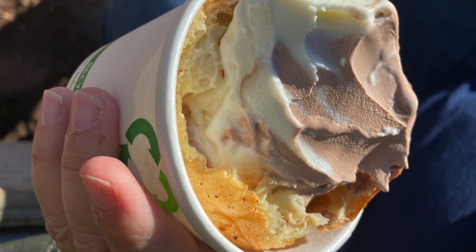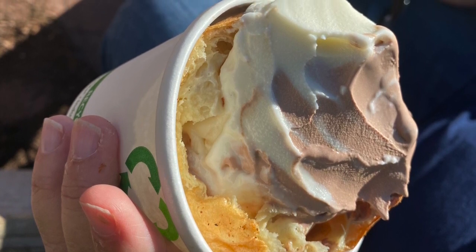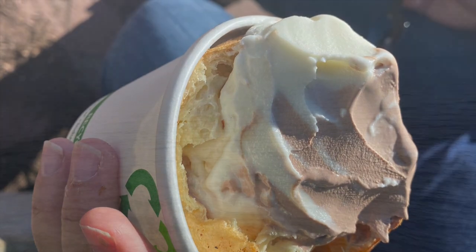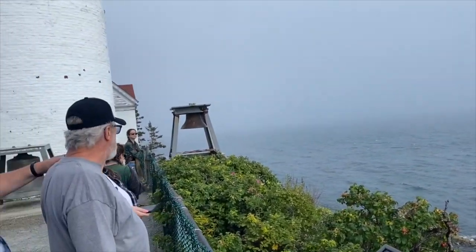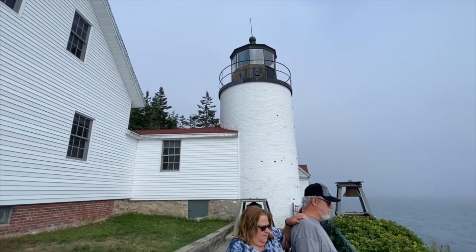Look at this. It's an English abomination. A Yorkshire pudding with ice cream. Oh. We did find a lighthouse. Someone actually lives there. Can you imagine hundreds of tourists outside your home on the weekends? Wow.